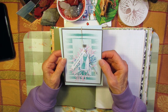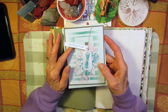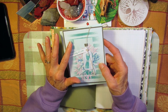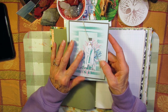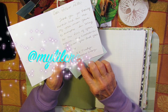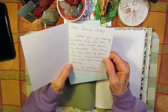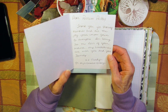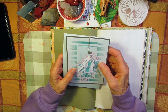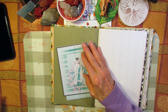And this is one of them. And this is just a beautiful message in a bottle. And it looks like sea coral. And I love these colors. Thinking of you. And this was from Trudy at My Little Creative Cottage. And she sent this to me, words of condolence for losing my mom. And she sent me some rocks, special rocks from Sedona, Arizona.